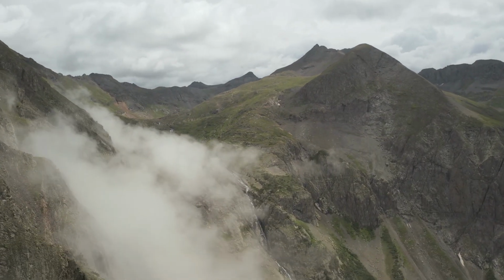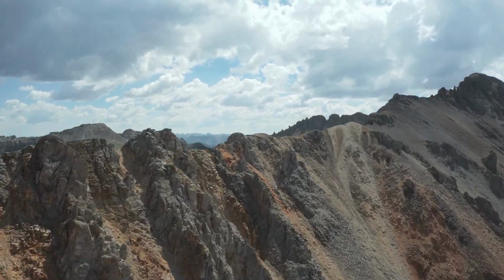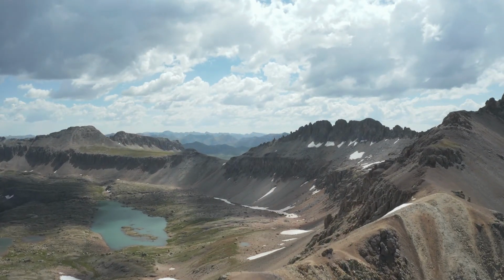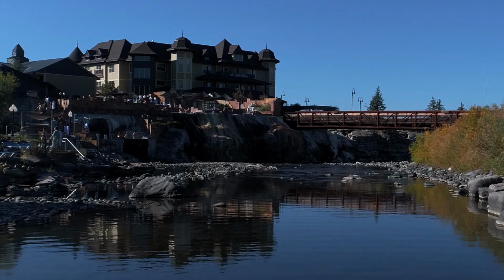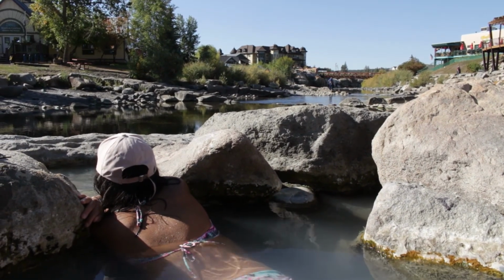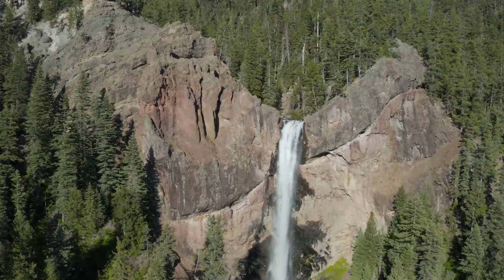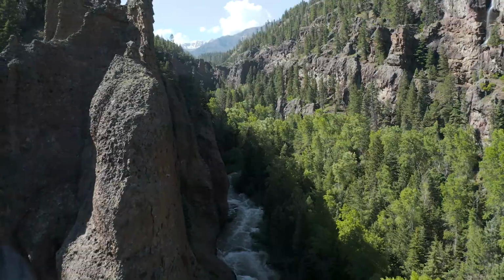All right, next is my favorite area in Colorado. It is the San Juans, and it's a big area, so I'm going to split it into the east and the west. To the east, you have places like Pagosa Springs with one of the neatest hot springs in the area. Here you'll also be able to float down the river or go on some amazing hikes that not many people go on. It's a pretty cool area.